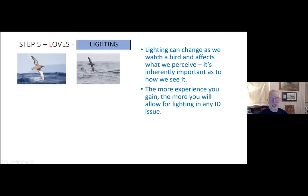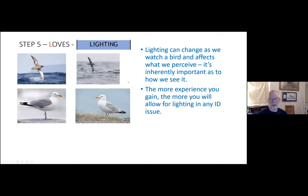And here's another one taken in dull light, which is a far better representation of what a sooty shearwater actually looks like. It's a browner, darker bird. The wing linings are still visible at long range, but they are not as prominent as they would appear to be on this incredibly well-lit individual. So light can make a huge difference.